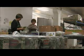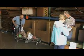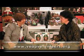How many volunteers are involved in this program? All of our programs, we go anywhere from 700 to 800 volunteers, people who come in once a week or groups who volunteer once a year. So if folks want to get involved, volunteer time or volunteer resources, they can get a hold of VEAP. We have the website here for folks to contact you as well.